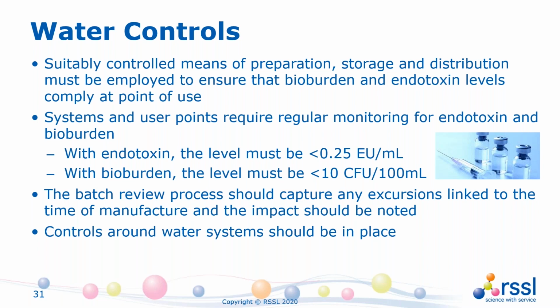And while non-batch specific water results are not always supplied with batch records, the batch review process needs to understand if there have been any excursions directly linked to the time of manufacture, and that these should be noted, particularly where there's a risk of endotoxin contamination from the batch. And we have the standard levels on the screen. Endotoxin in WFI needs to be less than 0.25 EU per mL, and bioburden needs to be less than 10 CFU per 100 mL. And in practice, alert and action levels are typically set below these levels.